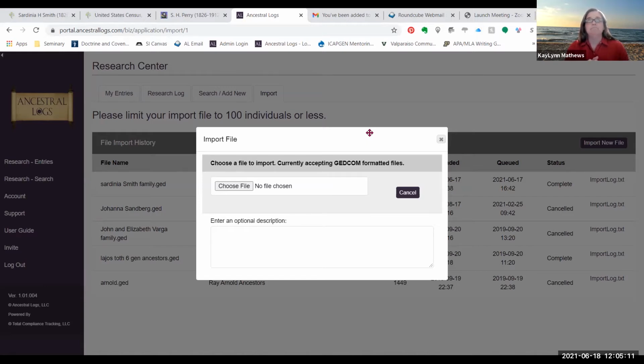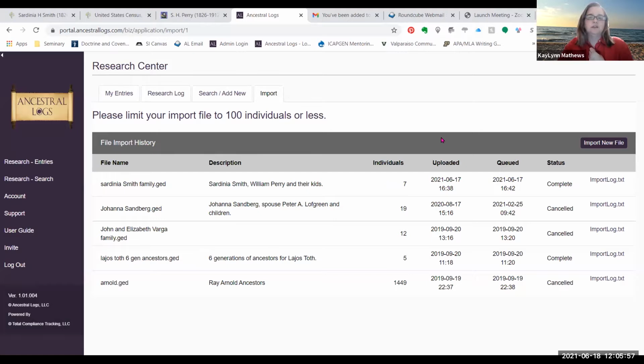So if you think about what you're currently working on, like my family tree, I have, I don't know, 15,000 people. I'm only looking at 10 of those this month. Ancestral Logs is your research process place where you want to keep notes. It is not a place that you store your entire family tree. We're not here to replace your Roots Magic or your Ancestry or your FamilySearch file, wherever you keep your information. We're here to help you keep the research notes and work with family on the research. Once you find the information, then you can take it back to those other programs where you have the big, huge family trees.